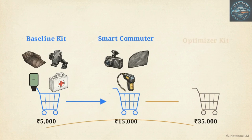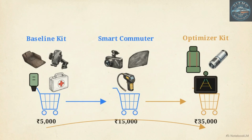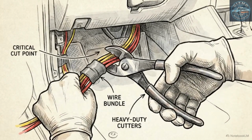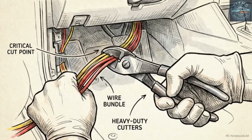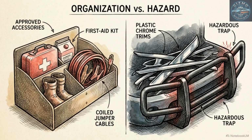The 35,000 rupee Optimizer Kit is the full luxury package. It introduces custom airbag-compliant leather seat covers, the HEPA H13 purifier, and a reversing camera. Before you purchase from any of these tiers, remember the golden rule for modifying a modern vehicle. If an accessory requires cutting a wire or drilling into the chassis, stop and verify its impact on your warranty. The aftermarket exists to help you protect your financial investment and reduce the daily friction of driving. Stick to the essentials and leave the useless vanity items on the shelf.